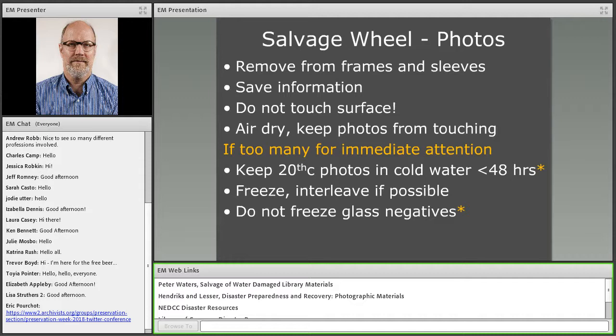If you freeze them, you want to make sure that you're interleaving your photographs so that as they thaw or dry, it's easier to get them apart. It's not that the freezing will cause them to block, but it makes it easier for you to handle them as they're frozen. If they're all frozen together, you still may be able to thaw them to get them apart, but you're left with things that are in really big groups. So the interleaving is there so that you can get smaller groups that you may be able to thaw or manage more easily.